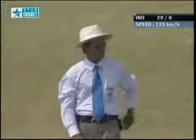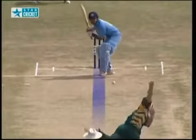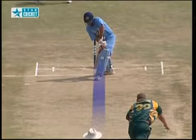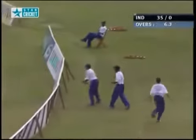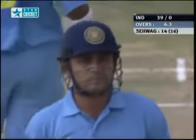Just pitching outside that leg stump, I fancy. Marginally pitched outside leg stump, and once the ball pitches outside leg stump, the rest is inconsequential. That is a top shot. That is a glorious shot from Sehwag. It won't come much better. Well, there's a certain degree of arrogance with which Sehwag dismissed that one.